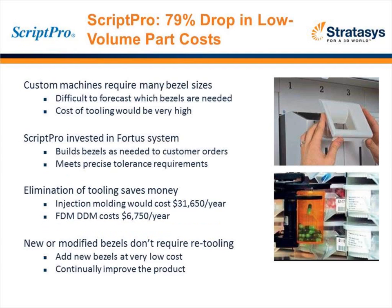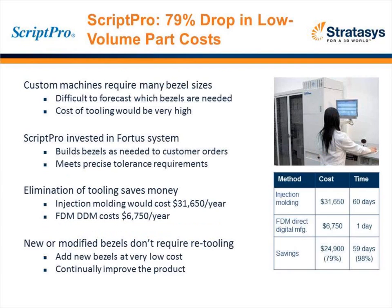The final one is actually an end-use part. An interesting story here. A company called Script Pro, which is utilized to fill bottled prescriptions. And as you realize, every single pill that you take these days has different shapes and sizes. So what they were able to do is, as you see on the right-hand side of this slide, customize a chute, if you will, which allows for the proper flow of different types of pills, which change very, very often. And the machine they wanted to have obviously the same.